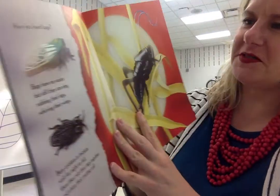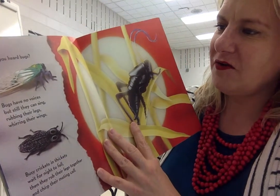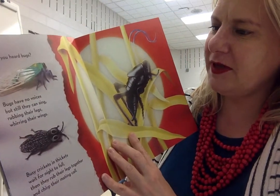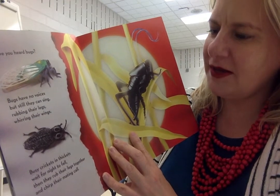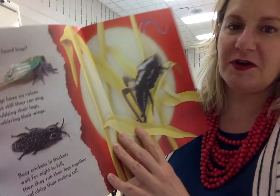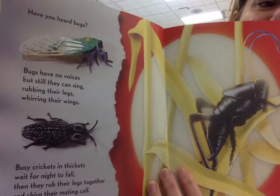Have you heard bugs? Bugs have no voices, but they can still sing, rubbing their legs and whirring their wings. Busy crickets in thickets wait for night to fall, and then they rub their legs together and chirp their mating call. You recognize the cicada?